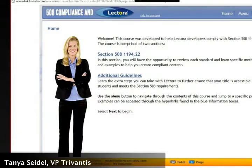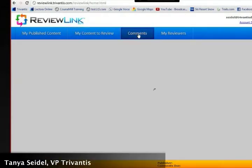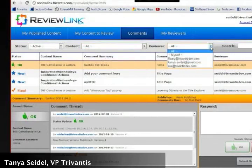So this has been a really great tool for people to use. And the way that the comments are tabulated then is back on the main ReviewLink interface. So if I go to the Comments tab, and this Comments tab is accessible to both publishers and reviewers, it gives you the ability to, first of all, filter all of the different comments. So whether you want to filter by a specific status, or by a specific content item, or further, by a specific reviewer, we give you those filters so that your list will only show you those comments that fall within those categories.